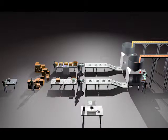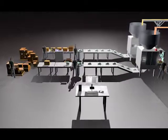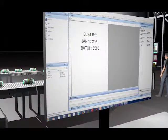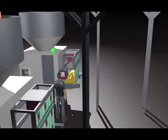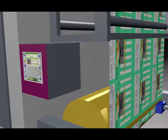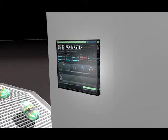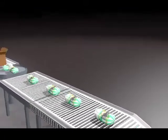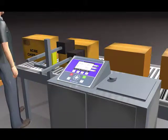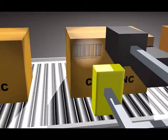This is our mock production facility. First, let's identify each of the components. Number one is the CoLOS software packages running on a secure computer. Secondly is the X40 thermal transfer printer, which will be putting the primary code on the product. Third is the customer's bagging machine computer interface. Fourthly is the secondary case printer, used to apply the case decoration, including a barcode.